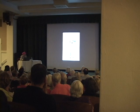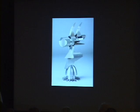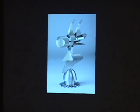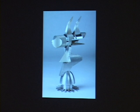Projectile piece that's upstairs, which of course you've seen, and which I have the honor of it being in the collection now of the museum. I had this piece, and I said to Michel, you know, can we do this one? And he said, well, you'll have to make a drawing for that.